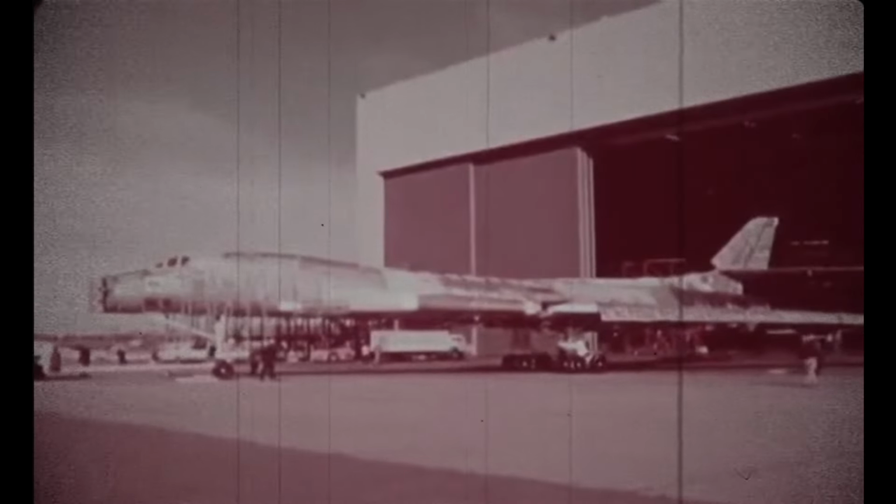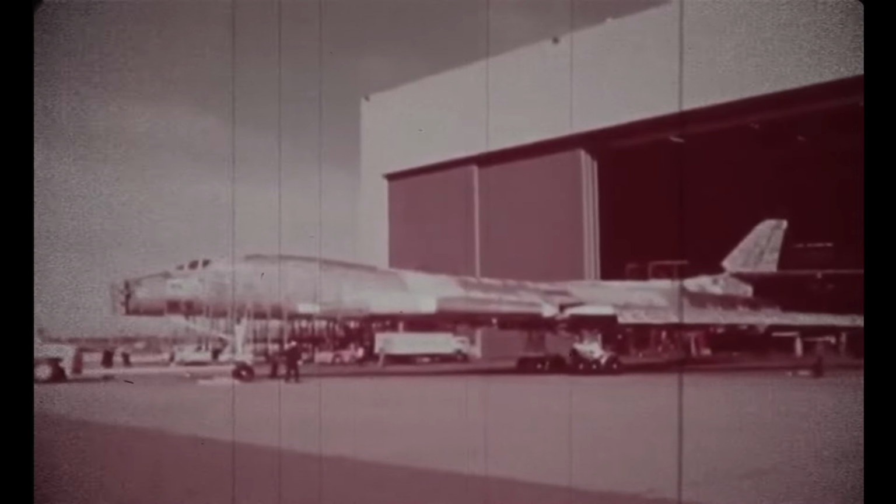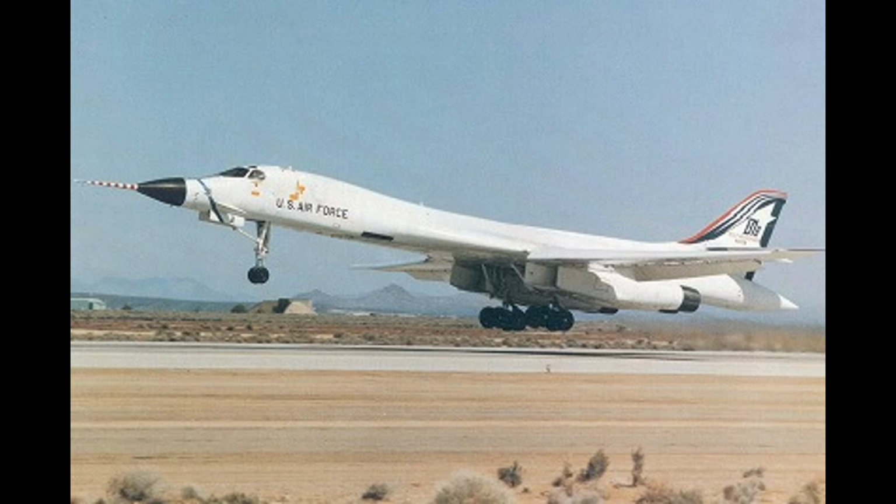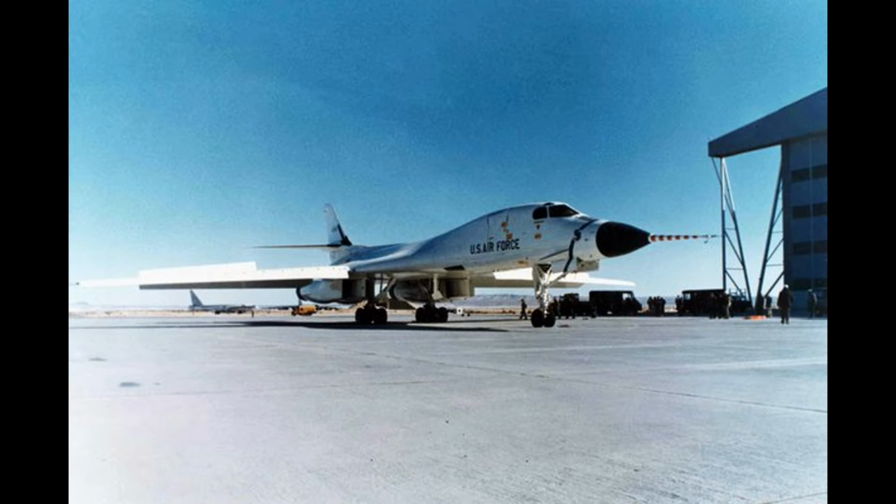But here's the thing. The B-1A never made it to production. It was like that one guy in your high school who had all the potential in the world but just couldn't get his act together. President Jimmy Carter, in his infinite wisdom, decided to cancel the program in 1977, citing its high cost and the rise of cruise missiles. The B-1A became the ultimate what could have been.